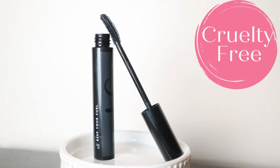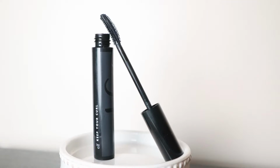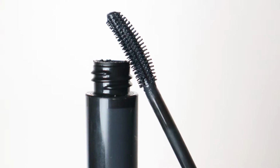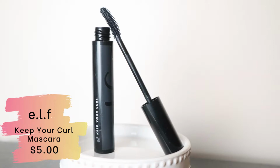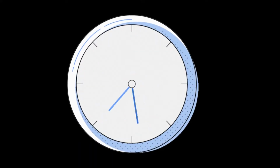Here is what the container looks like. It is a more rubberized silicone. There are little bristles on both ends. The bottom is a little bit smaller than the top. The price for this is $5 for 0.27 fluid ounce. It's supposed to keep your curl all day long.